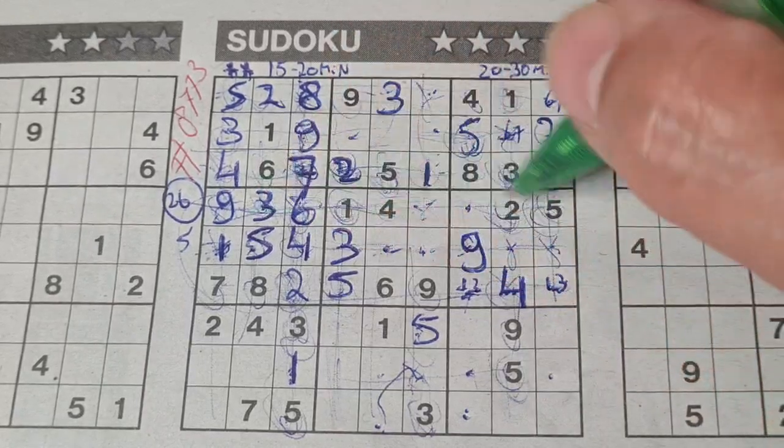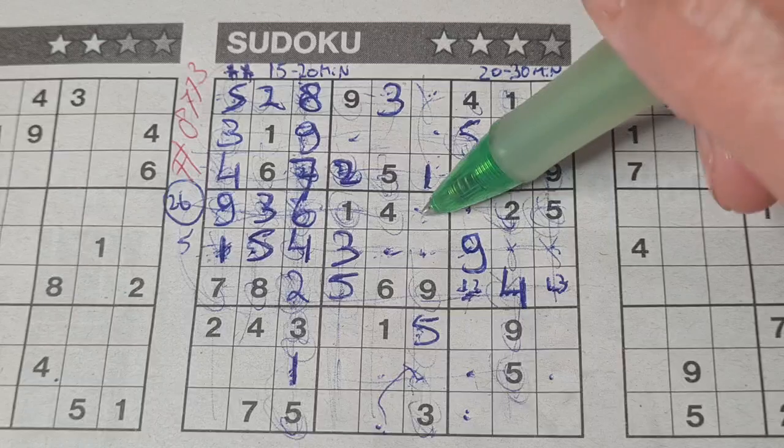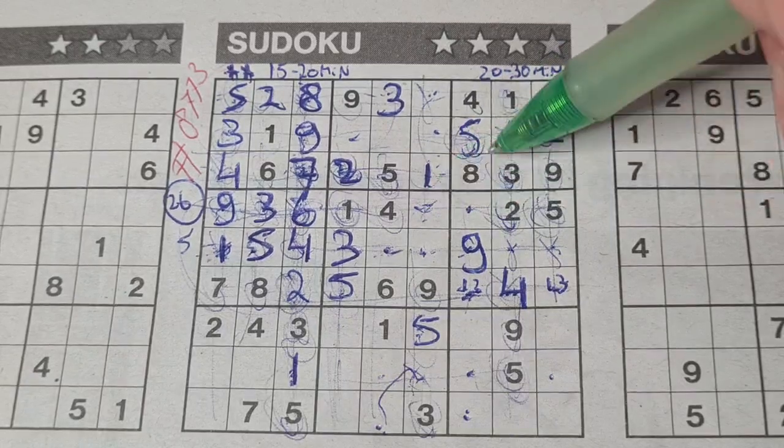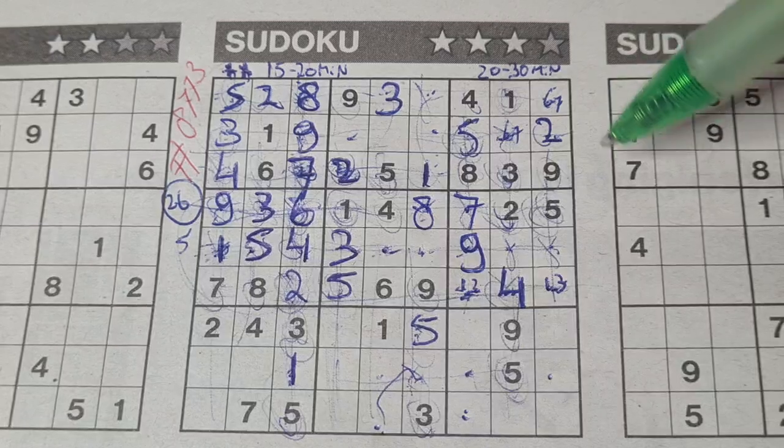2 numbers left in this row, 4 numbers, the 1, the 2, the 3, the 4, the 5, 6, 7 is missing, 8 is missing, 7, 8. We have 8 in this column, no 8 there. 8 should be here, 7 goes there.